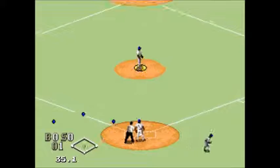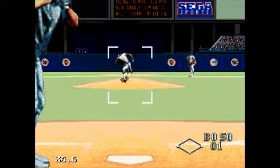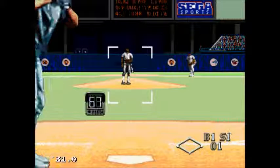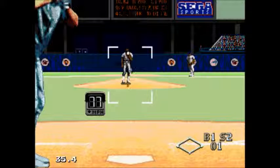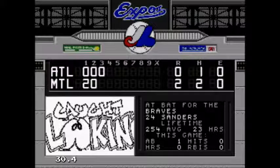Number 31. He has two stolen bases. Number 24, he is 0-1.